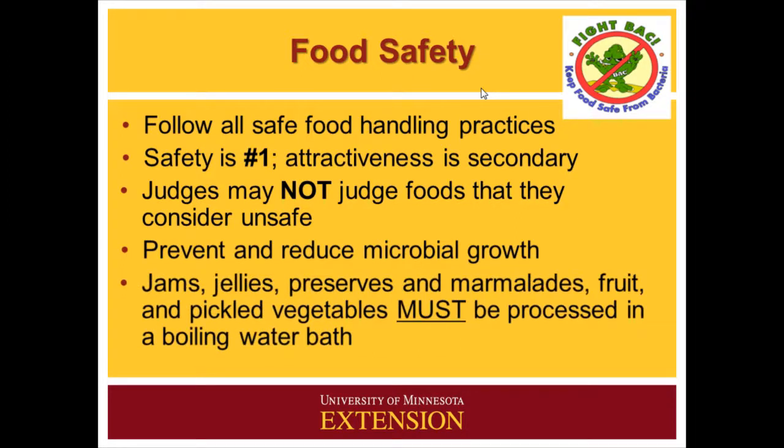Jams, jellies, preserves, marmalades, fruit, and pickled vegetables must be processed using the boiling water bath canning method to kill heat-sensitive bacteria like salmonella and spoilage microorganisms like yeast and mold.